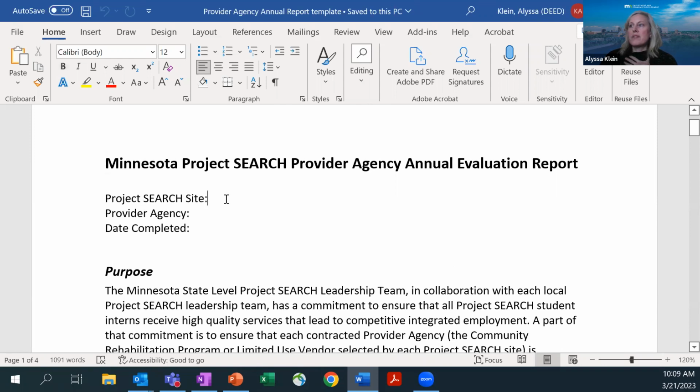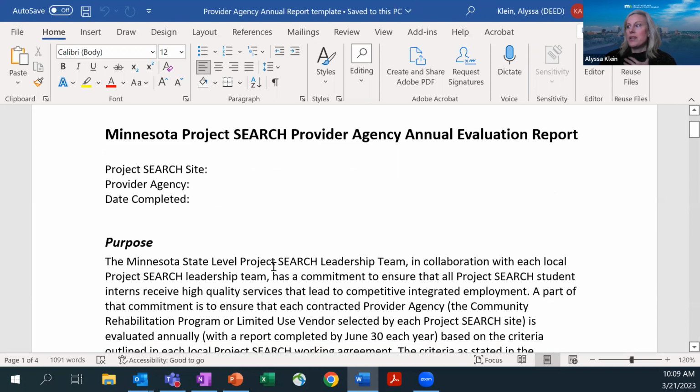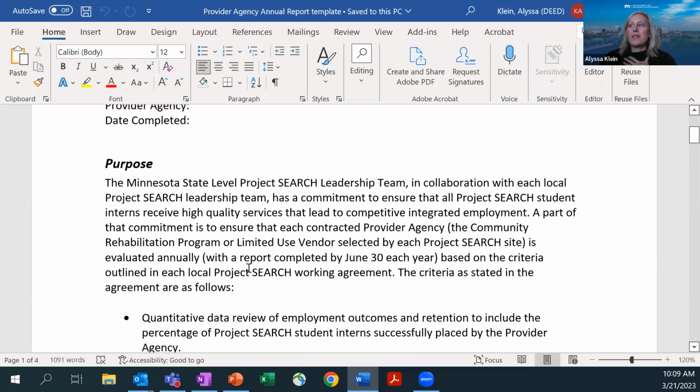So it's just fillable areas on here. You would complete which site you are, which provider agency you are evaluating, and the date that you complete this report. We have some background information, again, just what I reviewed.